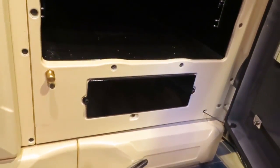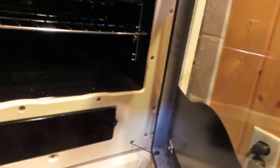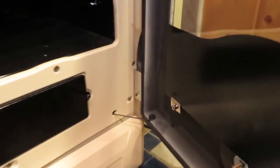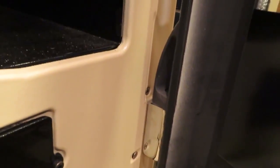That black door down there is your clean out. It also has a little wire down on the bottom like the other side does, but it doesn't self-close, which is good. And then the glass, a lot of glass, very large. So, very well made stove. Pan drawer.